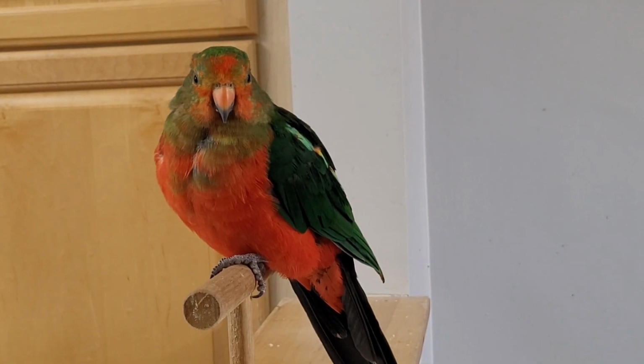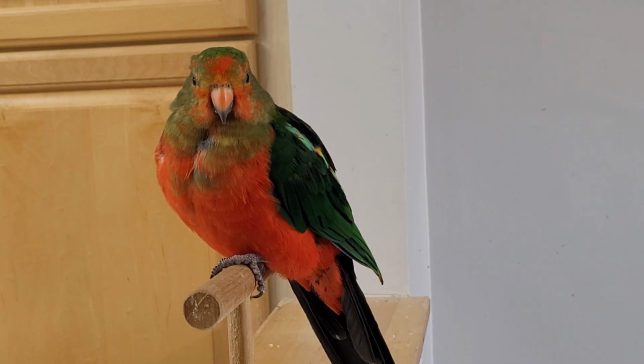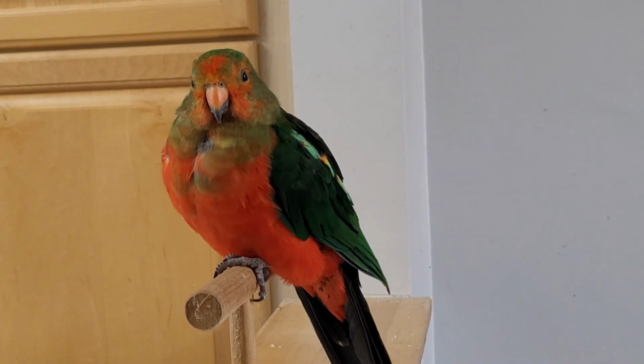And this is morning poop from my Senegal. And this is morning poop from my king parrot. Some birds hold in their poop all evening long while they sleep, and then in the morning they let out a big poop, which is called morning poop.